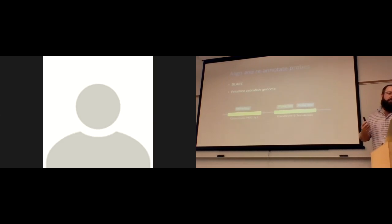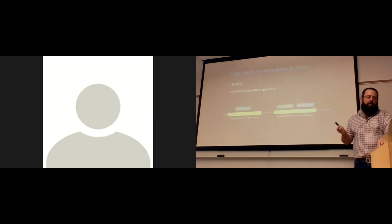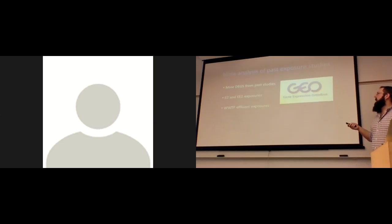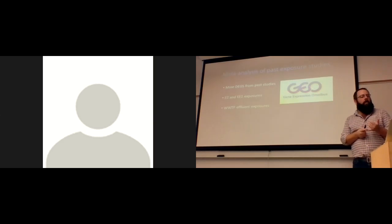So go back, re-annotate the array, and now we're getting more information about these effects of exposure every time we do these microarray studies. So we can use that moving forward. We can also look backward and see all of these microarray studies have already been done, and this data is available in the Gene Expression Omnibus. And so we can pull out these studies and look for differentially expressed probes that were previously unannotated. So that information was just kind of filtered out in the analysis.